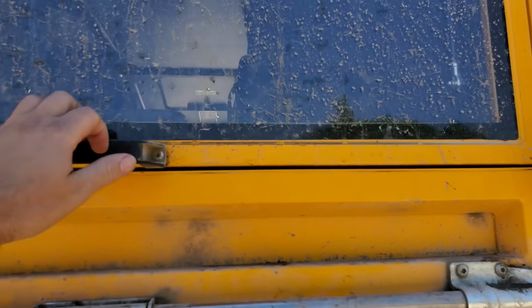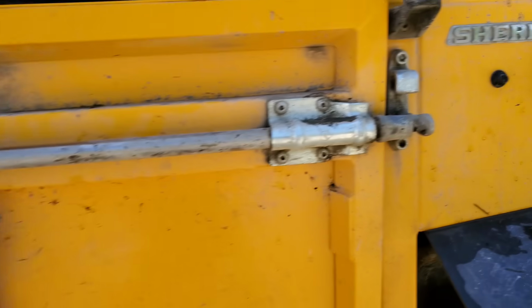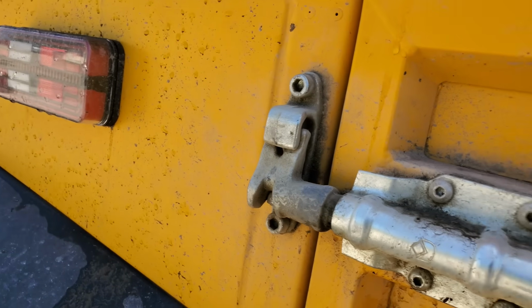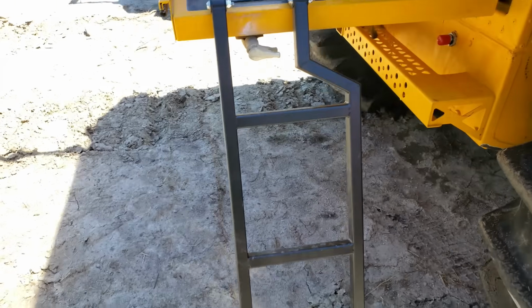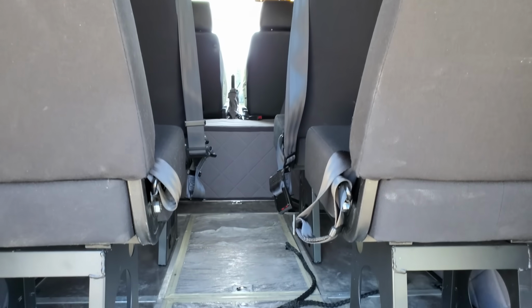So just overall how things are a little beefier, a little nicer. The rear latch system is like a really positive, strong latch system. And then you got a really nice fold down little ladder for the side. Like getting in and out is really nice. Nice grab handles. And then here's kind of a shot of the seats. It's a little tight down the middle, but when you're sitting in the seat, it's perfect.